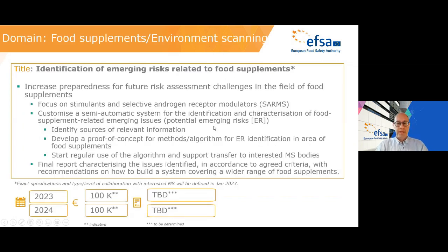Now, moving to the next one, this is a topic that we are creating as we speak. We know that there will be a call launched within 2023 and perhaps another one within 2024, but the details are not yet fully in place. It will have to do with environment scanning, and it will focus on the identification of allergic risk related to food supplements. In particular, the focus will be on stimulants and selective androgen receptor modulators.